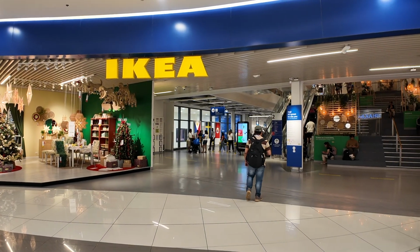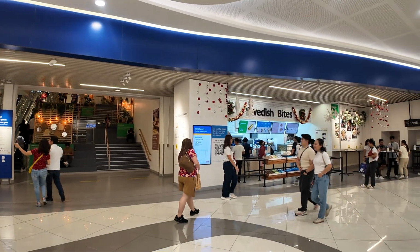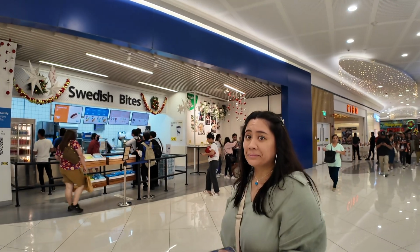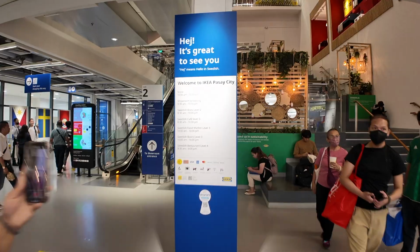World's biggest IKEA right here. And right next to it is Swedish Bites. So you don't even have to wait till you get to the end to get your meatballs. You could just get them at the beginning and then continue shopping.